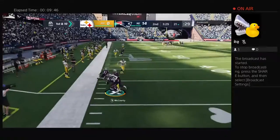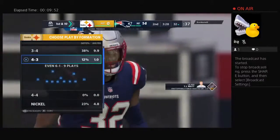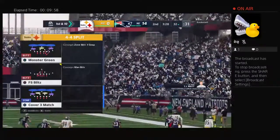Into double coverage, and it's intercepted. Devin McCourty picks it off, and they are going to set up shop at the 32-yard line. That's sort of a second quarter to forget for him. Now 2 picks in this frame.